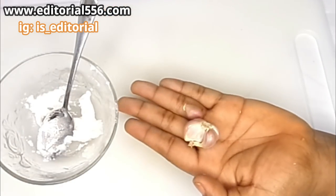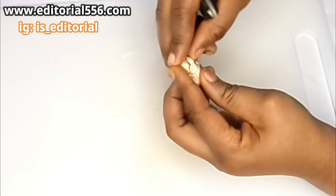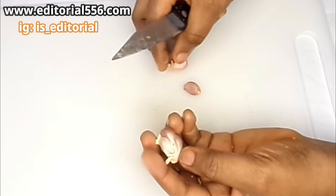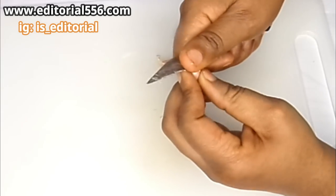Alright guys, so we're going to be needing to use garlic, and I'm going to be using about 3 cloves of small garlic. That is what I have right now.